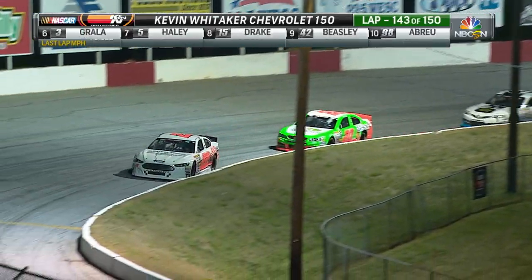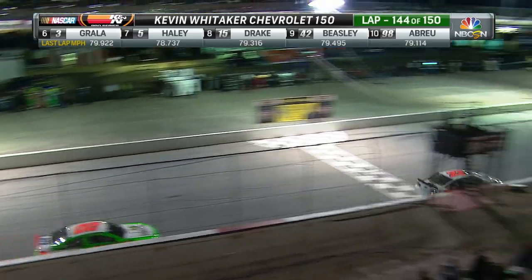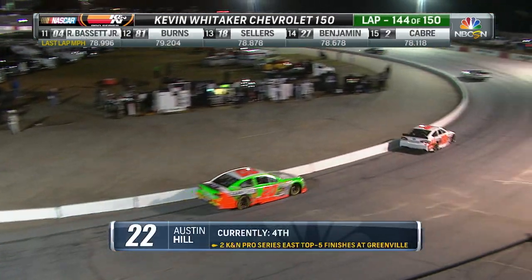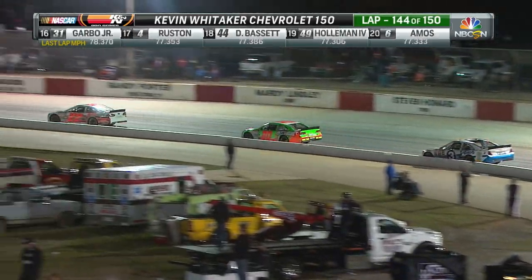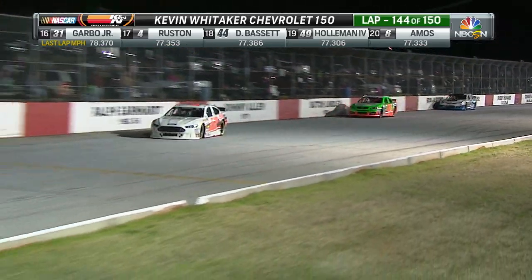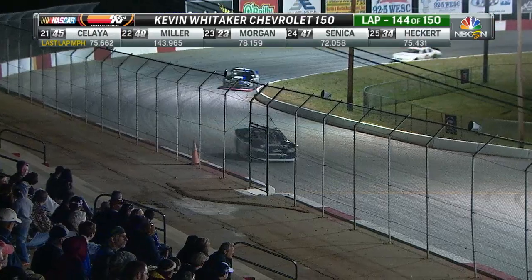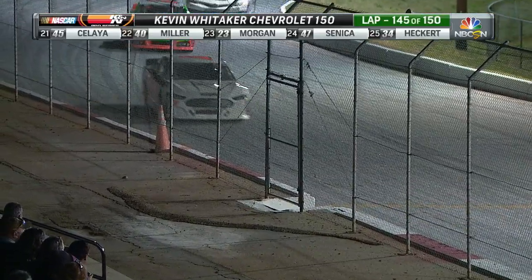So how much pressure for 17-year-old William Byron, Jeff, to come out here and do the same thing that Ben Rhodes did? Well, I think the pressure is right now. Everything leading up to the race, no big deal to me. But right now, when you have this many laps left, you're leading the race, you've dominated, you just don't want to mess up. You don't want to be the guy that cost your team a chance to win this race. He's done a great job all night long. He's got to be sure to focus and just keep doing the same thing he's been doing.